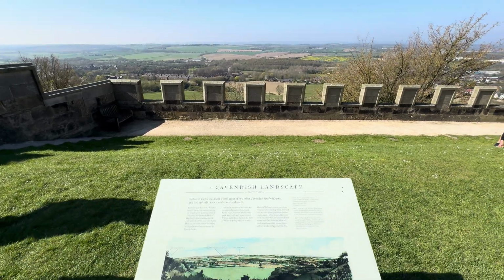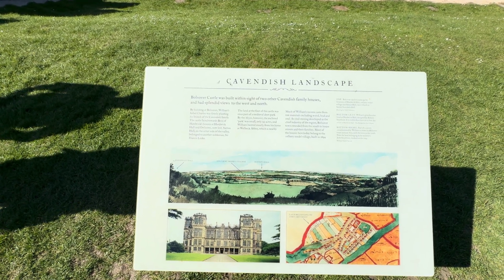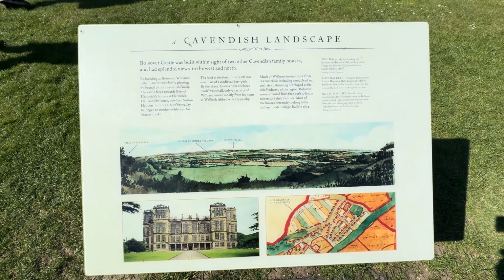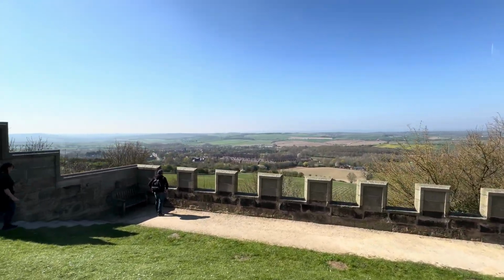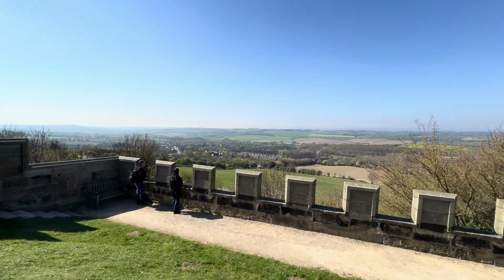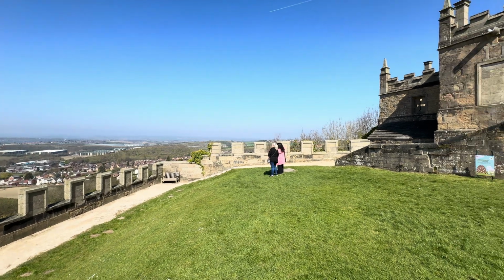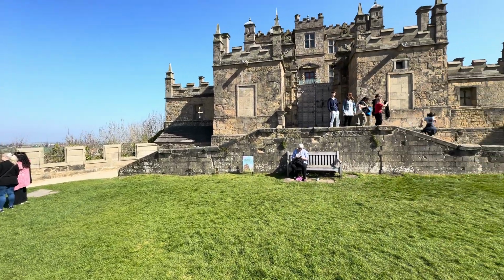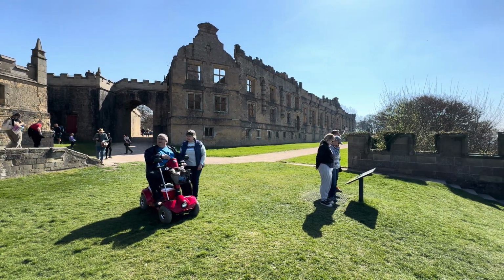So this gives you some information about where different places are that are local. So again, please pause to read that. Just do a sweep and then I'll finish this video here. There's the little castle in the entrance, and then there's the kind of ruins section.